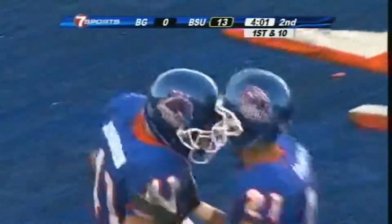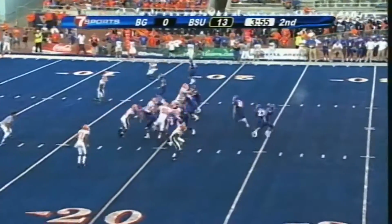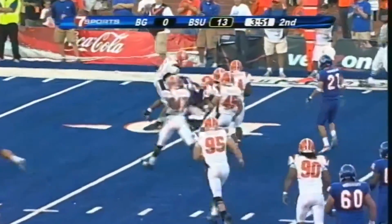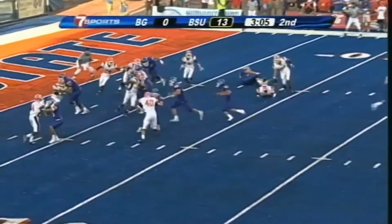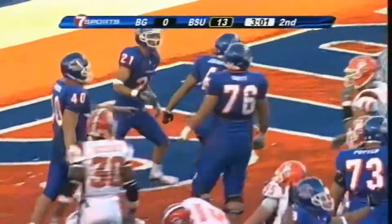Ian Johnson. Jamal Brown finally was able to run him out. Jeremy Avery in there, and Avery has the ball. Avery to the 10. Second down now and 7. Touchdown, Johnson.